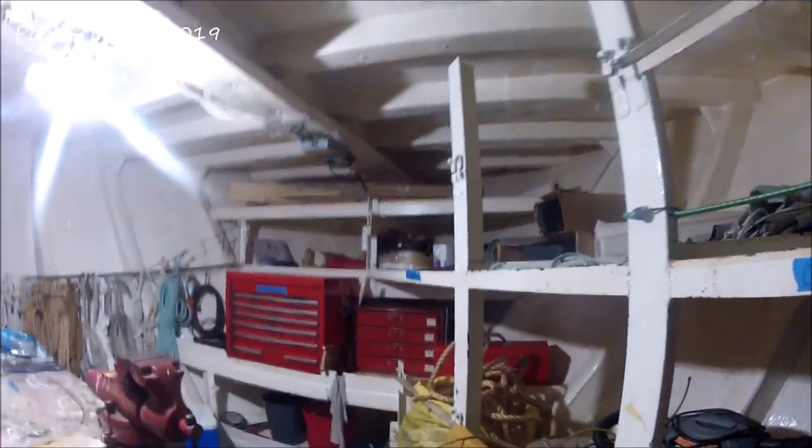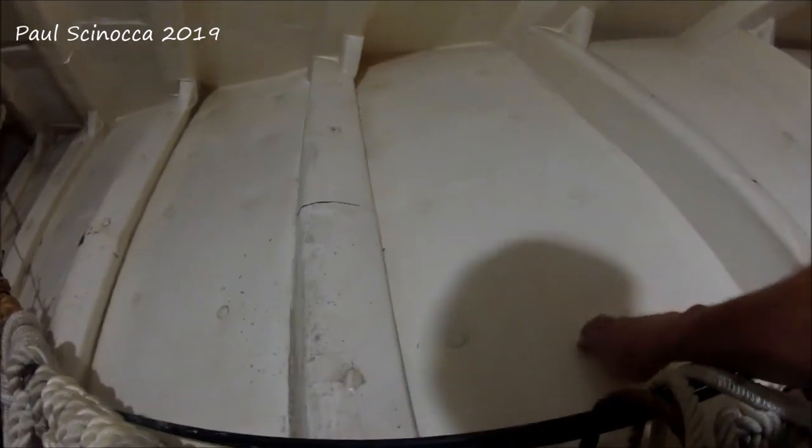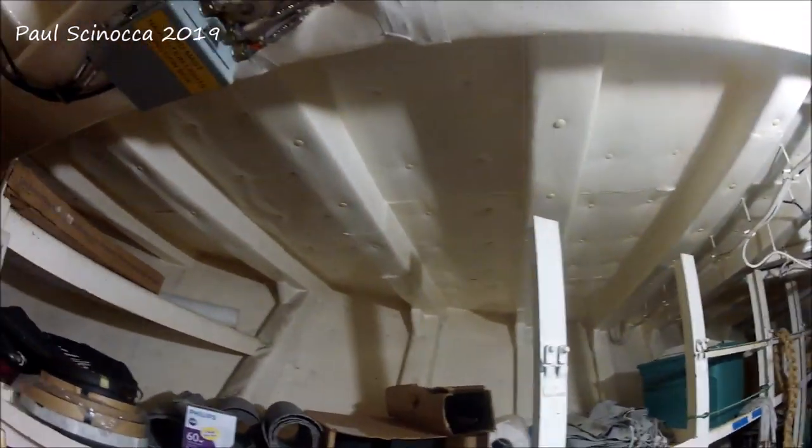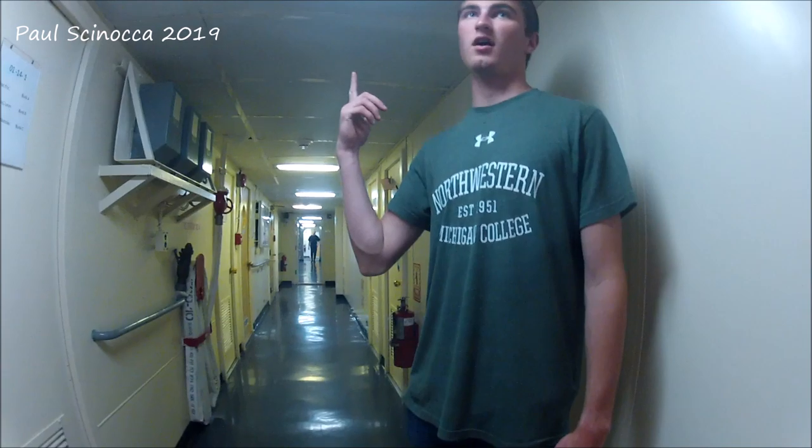Up as far front as you can go. And up here, you can really feel the boat rocking sometimes. If we get not necessarily heavy seas, but 4 or 5 foot waves, you can come up here and you'll bounce around a little bit. The deck above us is all the officers.